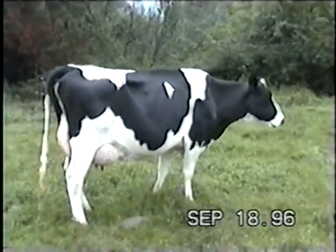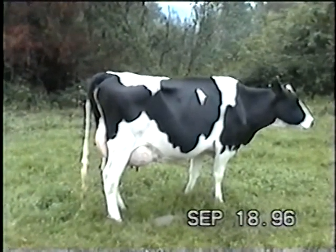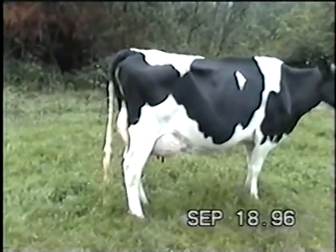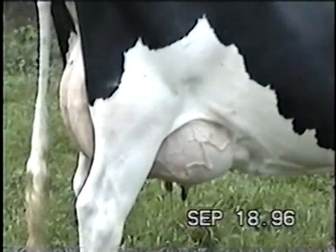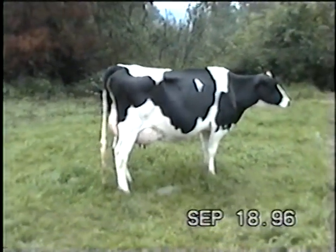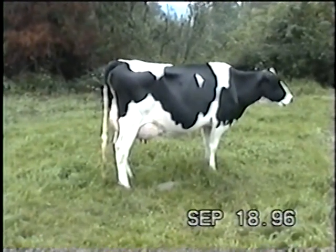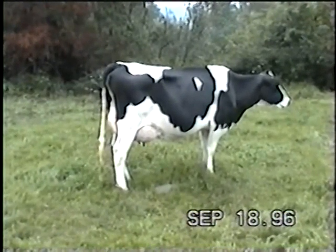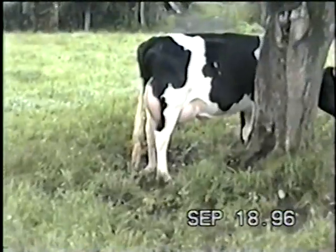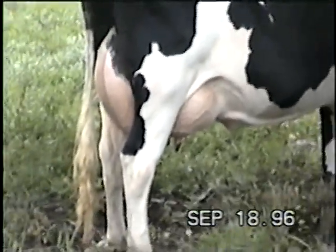Okay, this is Easy Choice Hattie. She's an Easy Choice out of Golden Hattie. She went from 85 to 87. She's a second calver now. Really happy with the way she's come along. Midnight Veil. Really like this cow.